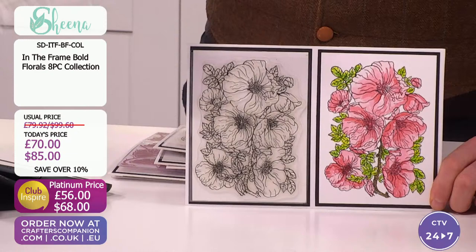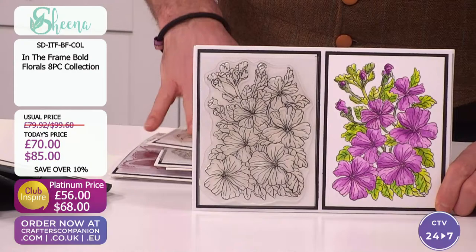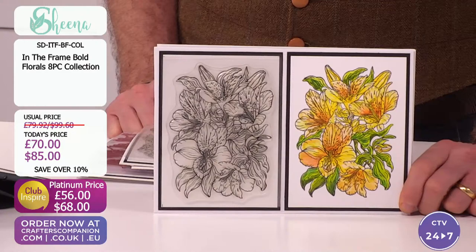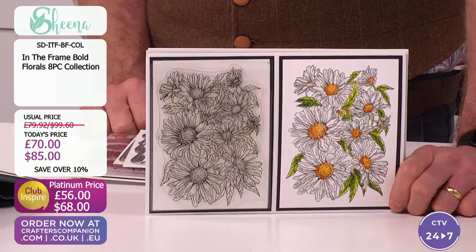The Pretty Petunias, that's one stamp that you won't have. If you bought the set off HSN, this one wasn't available. So if you do want to go individually, you go for this one. And then you go for your Luscious Lilies as well, because that one also wasn't available. So those are the two that you need to jump in and grab if you want to complete your collection. We've also got, as far as the stamps are concerned, I think my fave, those beautiful, delightful daisies. So those are all of those fantastic stamps.